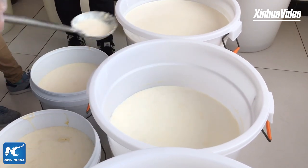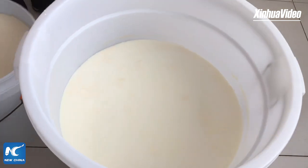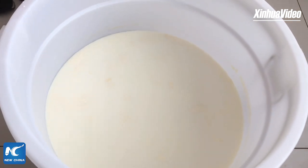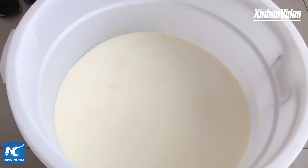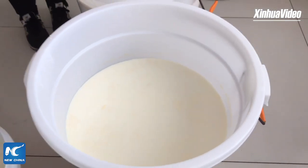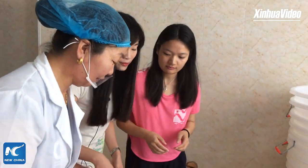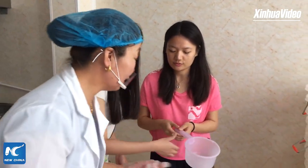So you can see that the second layer is something like yogurt, because it's fermented. And this is the thing that we are going to use for the next step. So the next step, we will try to scoop some of the milk.